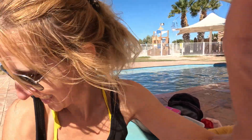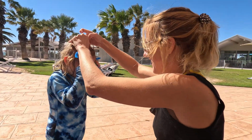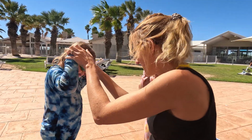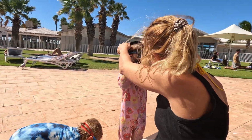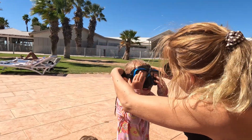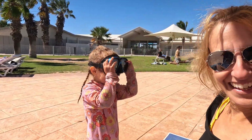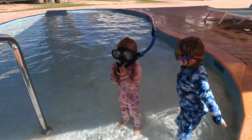What do you want to... I'm on snorkel duty, hang on. Ready? Mummy, what's going on there? Okay, they might be a bit... That's okay. I'm not a mermaid. She wants to do it, sure. Okay, Bobby, in you go.